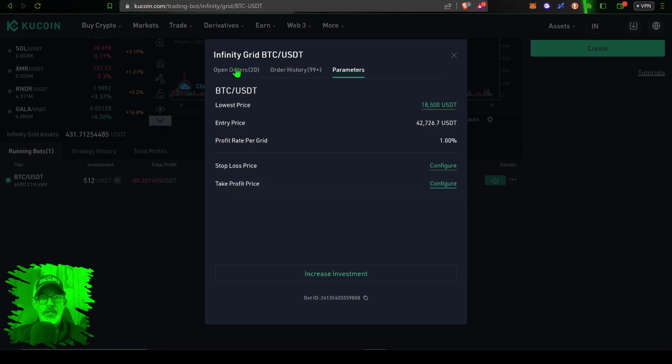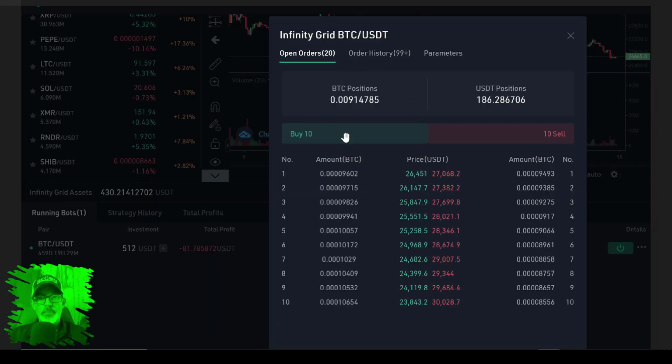Now, if I click over here on open orders, that will bring up the current positions of Bitcoin and USDT that I hold. Again, keep in mind an Infinity Grid bot does not blow its entire payload all at once. It basically buys the dips and sells the rips up. So it takes profit on the way up when the price is going up, and it buys when the price goes down. So its objective is to buy low, sell high. And obviously that's a much more sound strategy.